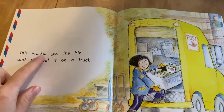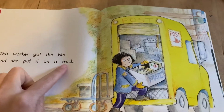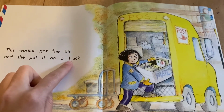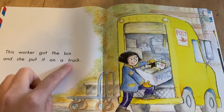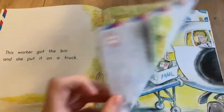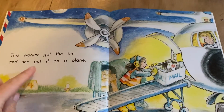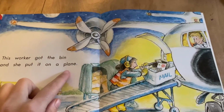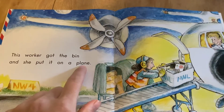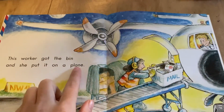This worker got the bin and she put it on a, if you wanted to say bus, b doesn't match the letters I see. Truck. This worker got the bin and she put it on a plane. Plane matches the picture. And plane, A says his name because of the sneaky magic E. It's a long A.